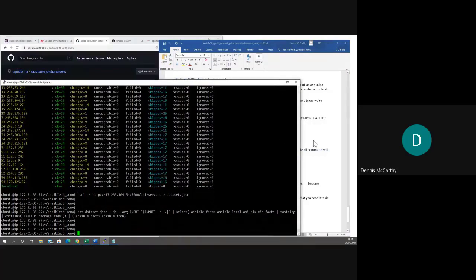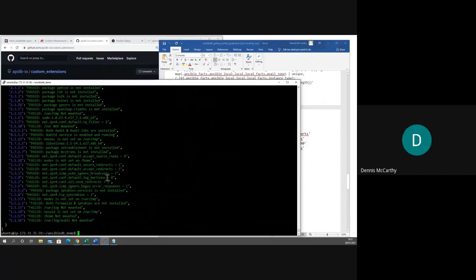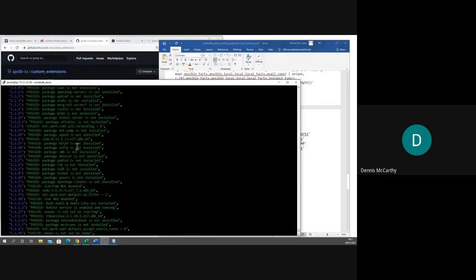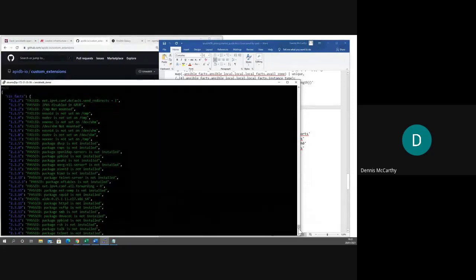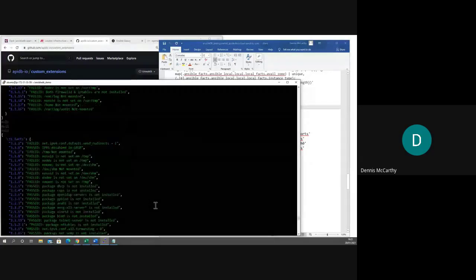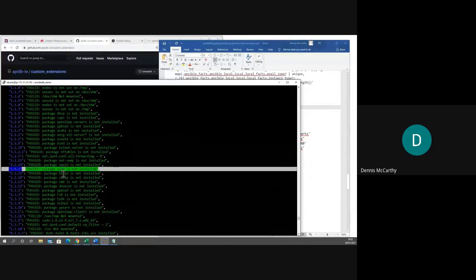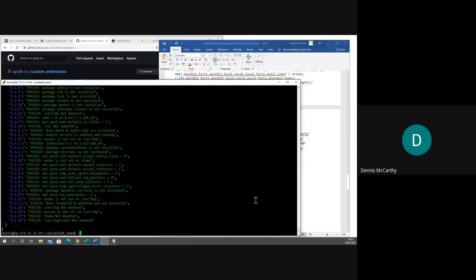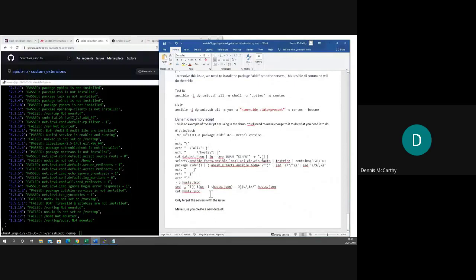If we look at the CIS facts from here, then if we look up, if we find aid, there it is. So it's actually passed. Well, I think, where is it? If we look before, yeah, it was failing, and now it's passing. So, yeah, that's it.